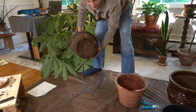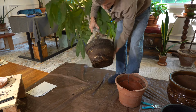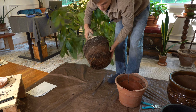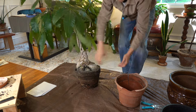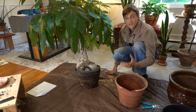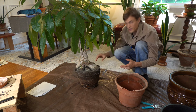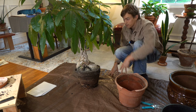All right, you can see that roots going all the way around. And what we're gonna do is we're gonna remove those. We're gonna cut those off, and it's gonna regenerate our plant. It's gonna allow it to create new growth, new fresh roots, and that's gonna help to create a thicker trunk and also probably help it to grow taller.